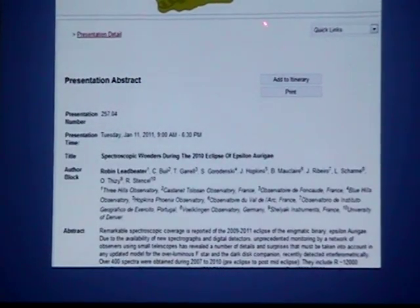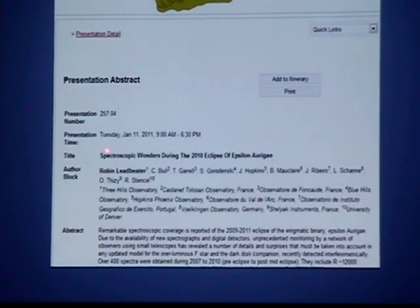This is that AAS conference that I mentioned a few minutes ago I went to. This is Robin Leadbeater, and they're studying a Be star here.